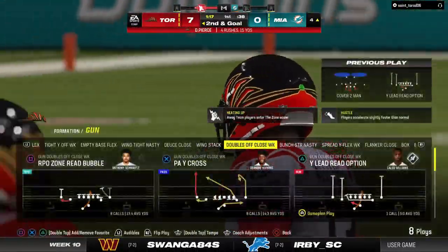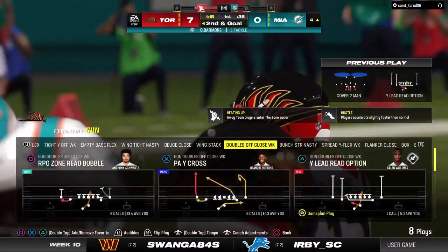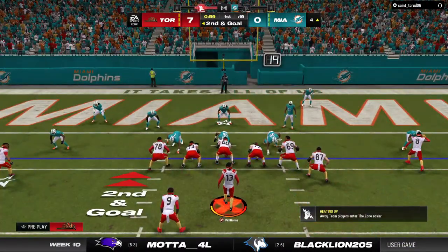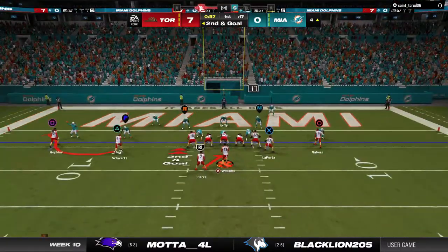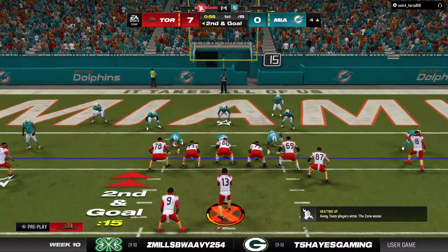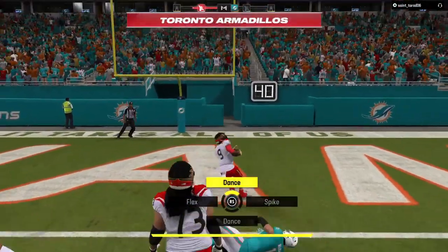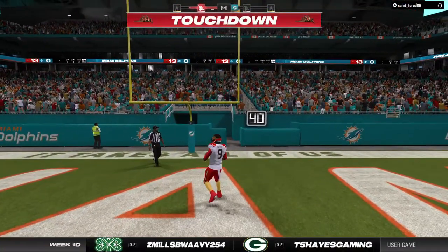About 5 down to the 4-yard line. Hat tip to that offensive line. They're clearing some holes, even down here deep in the red zone. And that's a nice pickup on the ground on first and goal. Pierce is into the end zone. Touchdown.